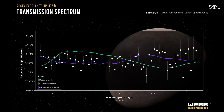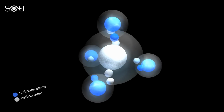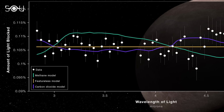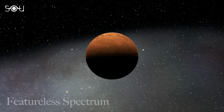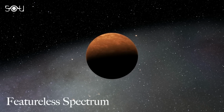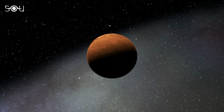A pure methane atmosphere represented by the green line is not favored. That's because if methane were present, we would have seen a sharp dip in the spectrum at 3.3 microns, as the molecule would have absorbed more starlight there. The data were found to be best consistent with a featureless spectrum, hinting the planet may not have any atmosphere at all. But there's a twist.